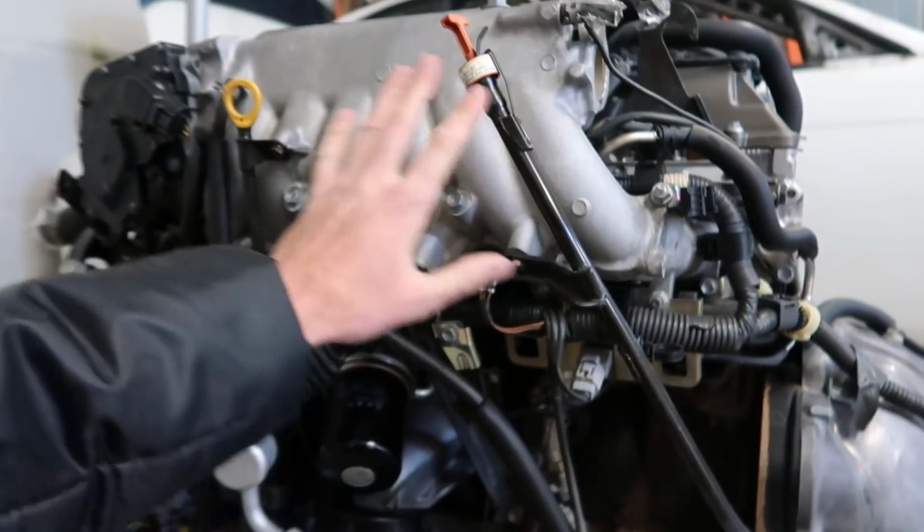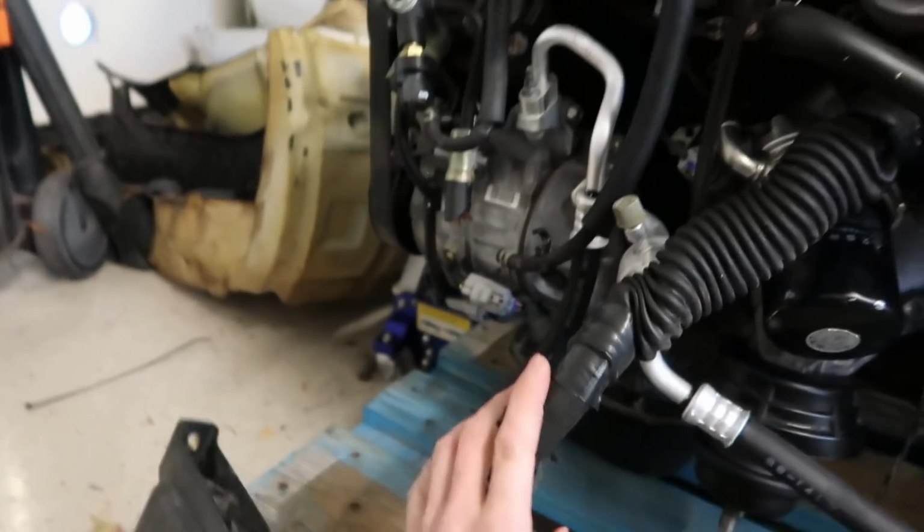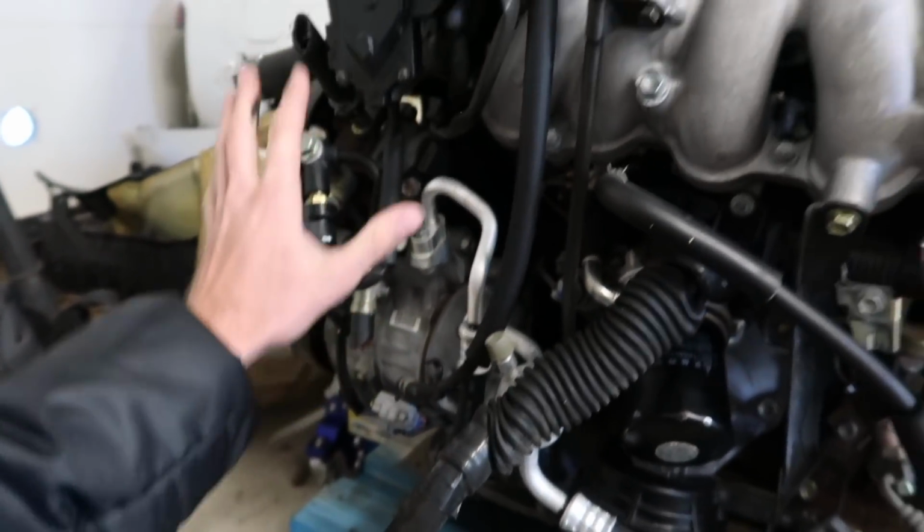I'm pretty new to 2Js and all that stuff. Don't really know a whole lot about them. But let me know what you guys think as far as the condition of it.